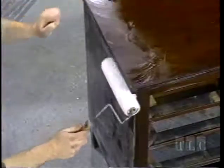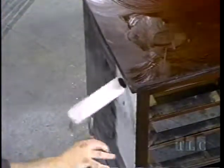And I'm using a roller, very easy, across the top. Get it across the top like that with the edge of the roller. I love it. And across the top, and down. That looks beautiful.